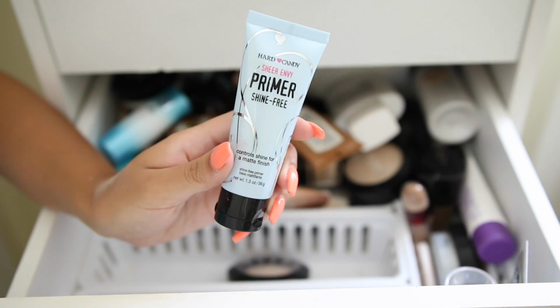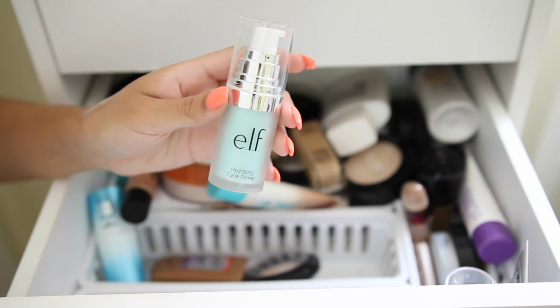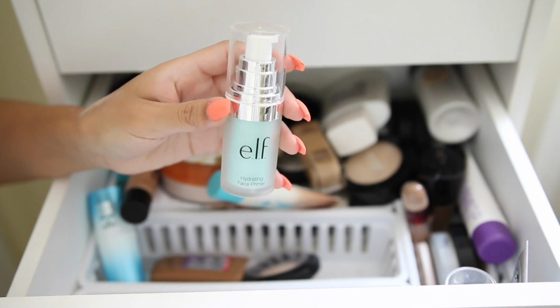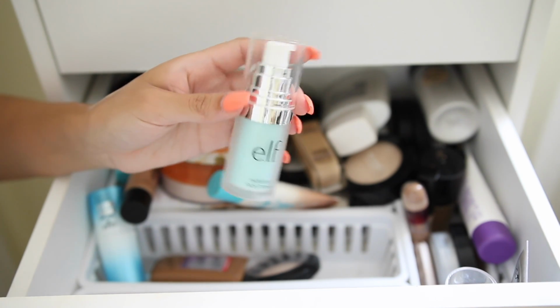Hard Candy Shine Free Primer. This one actually does good things for my skin, so I'm keeping this. This e.l.f. Hydrating Face Primer really does nothing for me. It's not even hydrating, it's just a silicone-based primer. I might keep this for a disappointing products video, but after that, I'm definitely going to be tossing this because I don't really see anything crazy with my skin with this at all.